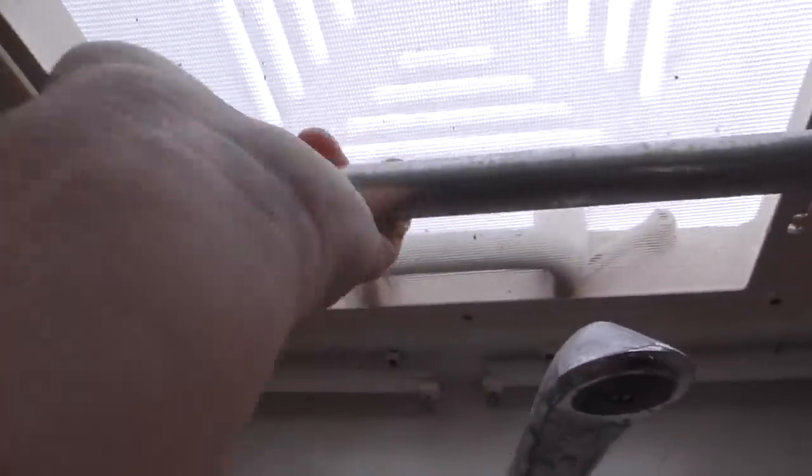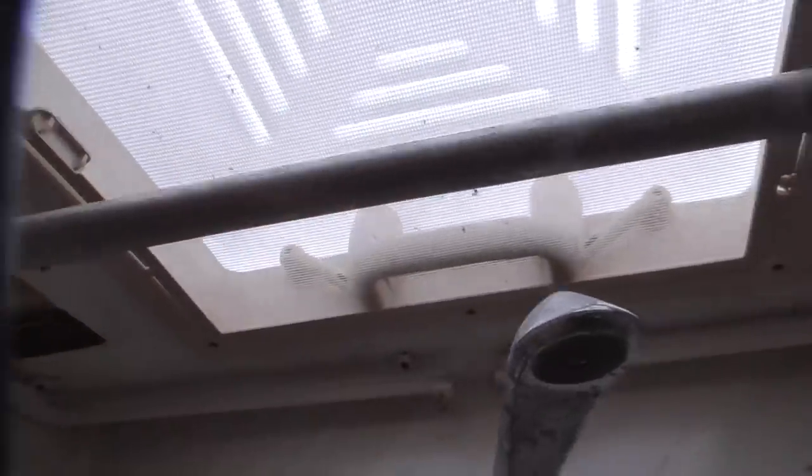That's a pull-up bar. That's a bloody pull-up bar. What's that in there? That's got lime scale on. I want a new one of these, which is fine. I've actually got a spare one. And then, of course, there was a light there as well.